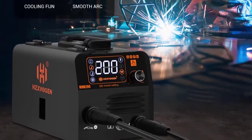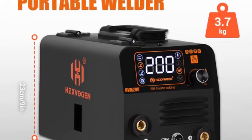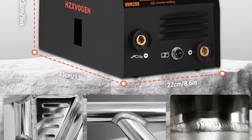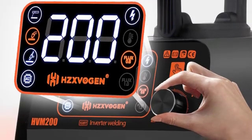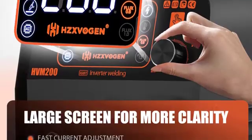The package includes the HVM 200 welder, an earth clamp, an electrode holder, a MIG welding torch, and flux cored wire. Backed by a 2-year warranty and a 60-day money-back guarantee, the HVM 200 ensures reliability and customer satisfaction.